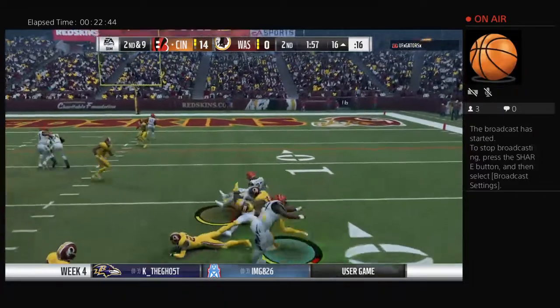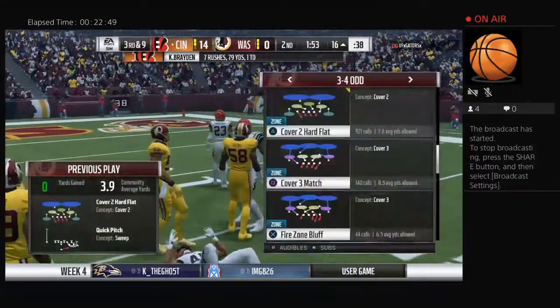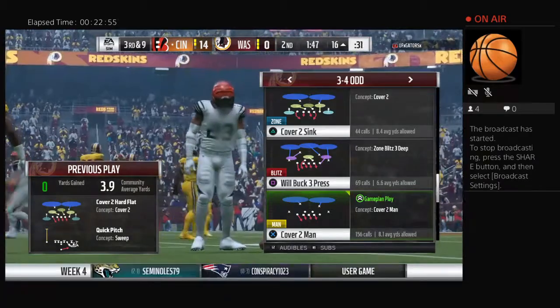Now they'll run it on the toss. Looking for a cutback lane, but nothing there as he's met at the line of scrimmage. No gain on the play there, so that doesn't help. Now they're looking up at a 3rd and 9 situation.